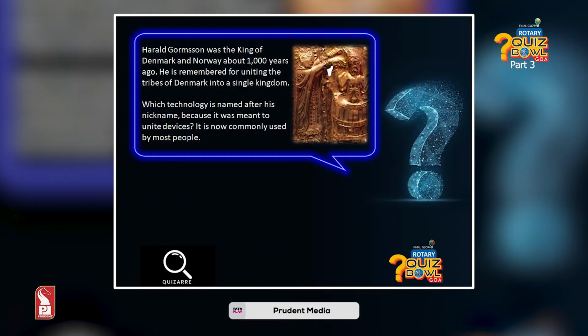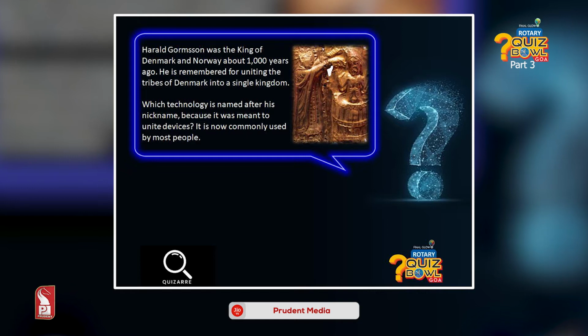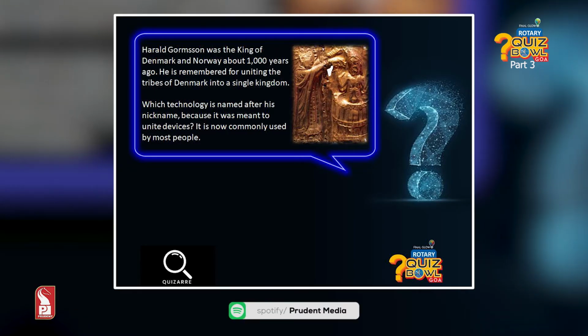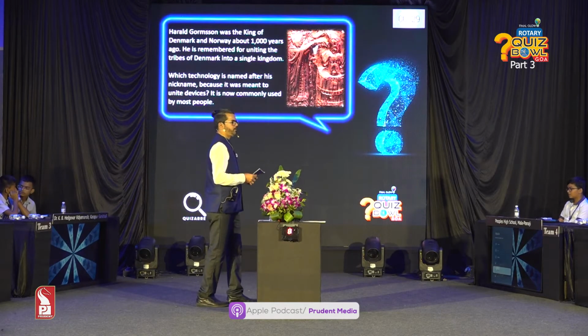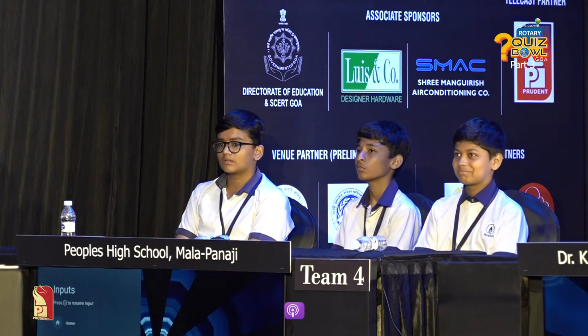Harald Gormson was the king of Denmark and Norway about 1000 years ago. He is remembered for uniting the tribes of Denmark into a single kingdom. Which technology is named after his nickname because it was meant to unite devices? It is now commonly used by most people. In fact, I'm sure it's probably being used in this room right now. Question is to team 4.